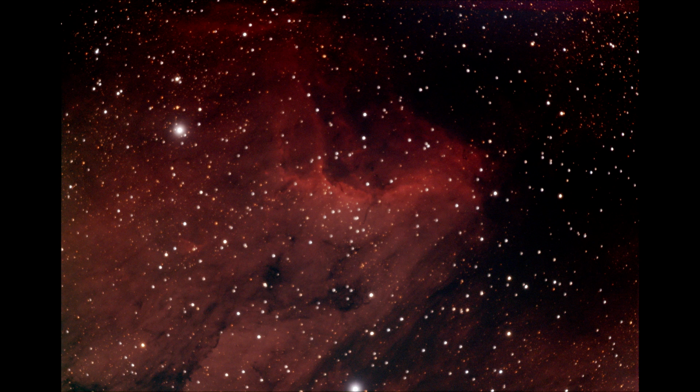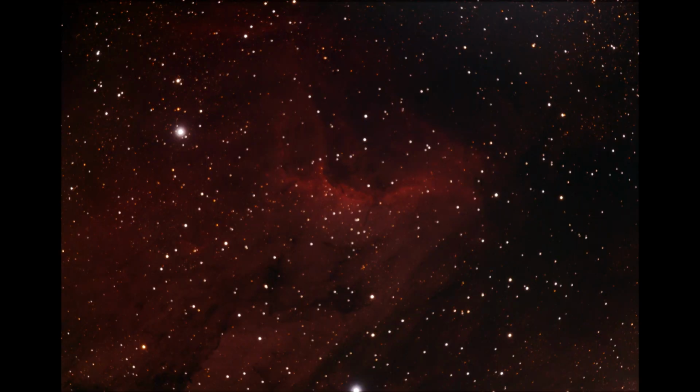I tried doing it in GIMP. I tried PixInsight. That's about as good as I could get it right there. My brother did shoot it from Iowa, but he doesn't have the light pollution that I have, and I don't have any of his pictures to share with you, or I'd put one of these up. But IC 5070 is the Pelican Nebula.